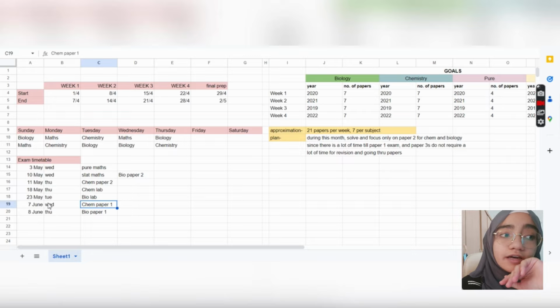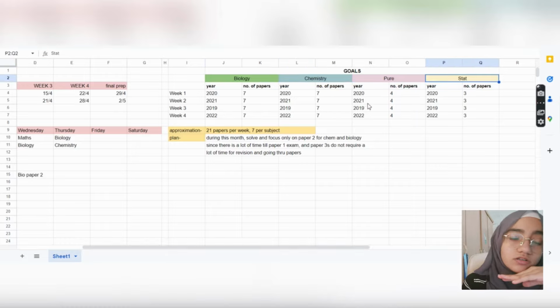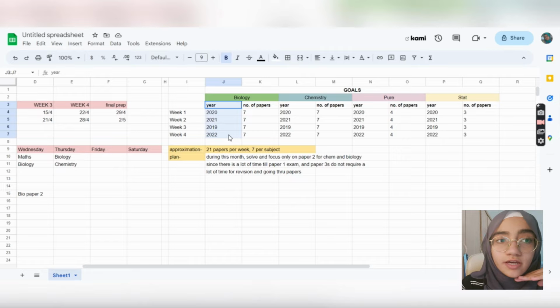And as you can see here, if we go back to my timetable, the entire month I'll focus more on paper 2. I'm going to try to finish at least 4 years of paper 2 during this month, because I could not fit in 5 years. So this is the main chunk, the 4 weeks we were talking about. And then for every subject, we have the years you're going to be solving and the number of papers you're going to be solving per week.